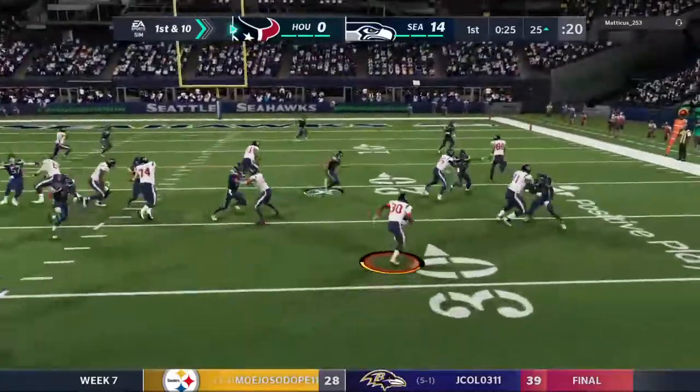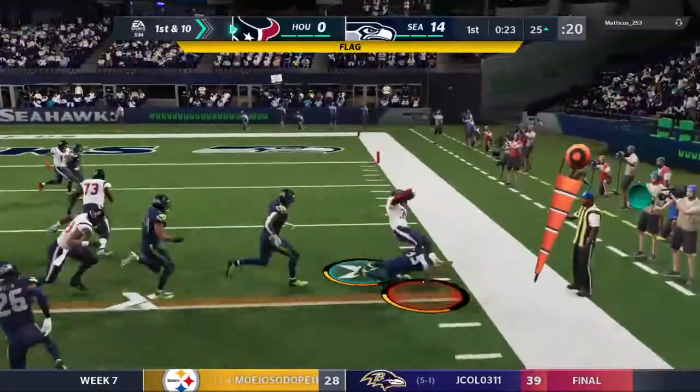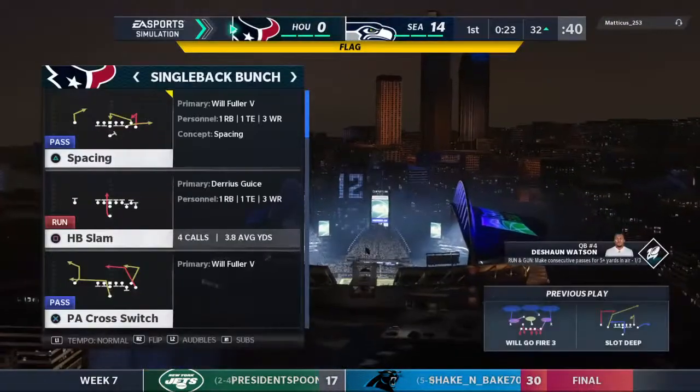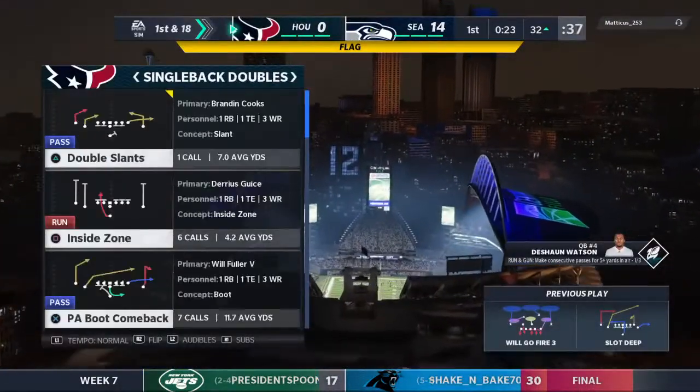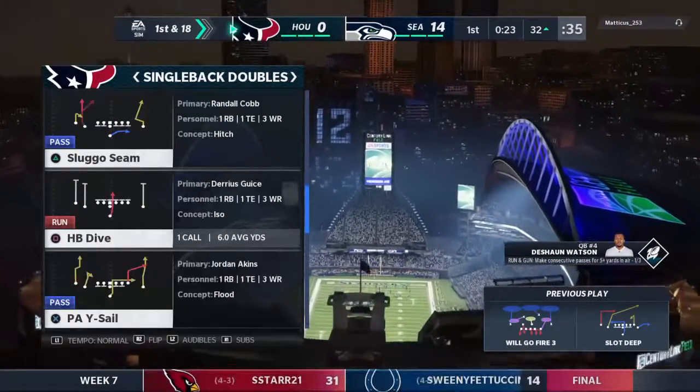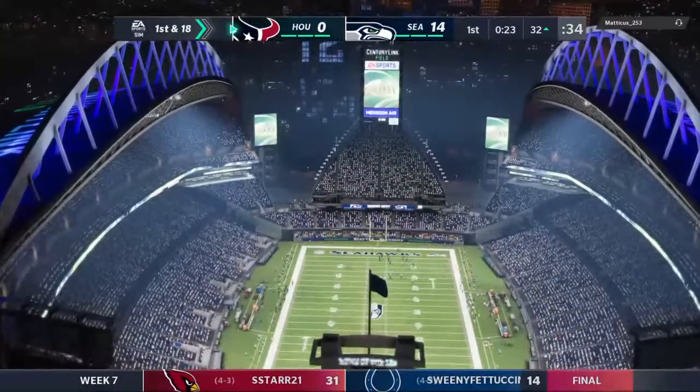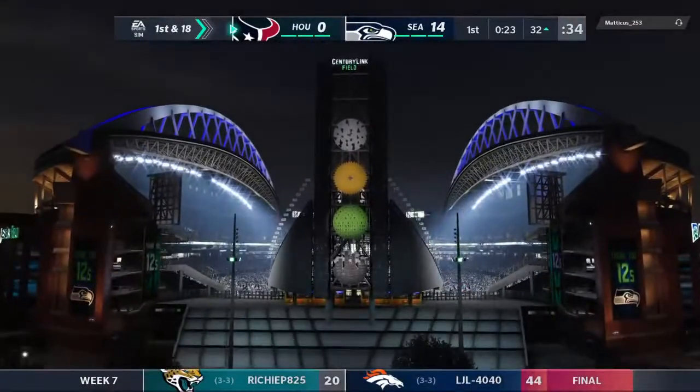A toss right to Geis. And down inside the 15 he goes. So a decent gain, but all for naught on the penalty. It's too bad, isn't it? They were feeling pretty good about it. The only people celebrating, the guys who just gave up that play.